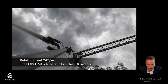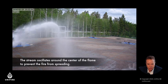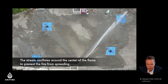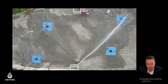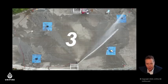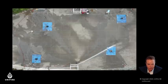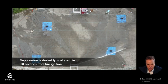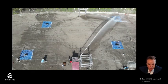So you can see the system was proven to be able to detect all of the fires that were lit in a series of tests that went over a week. And you'll see here that the water is oscillating. It's not just aiming directly at and staying right on the fire, which it could do because it knows right where that fire is, but instead it is intentionally sweeping back and forth around that fire, both vertically and horizontally. And here you can see how fast the system can react. So the fire started 6 seconds ago, 7, 8 seconds. So typically in under 10 seconds or 15 seconds, we have water on that fire from the time that flame is detected. So very, very rapid.